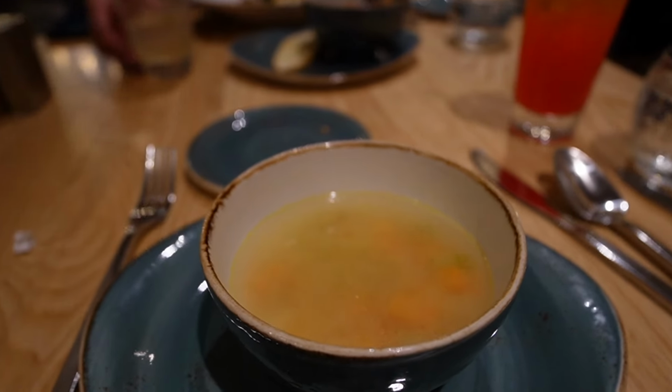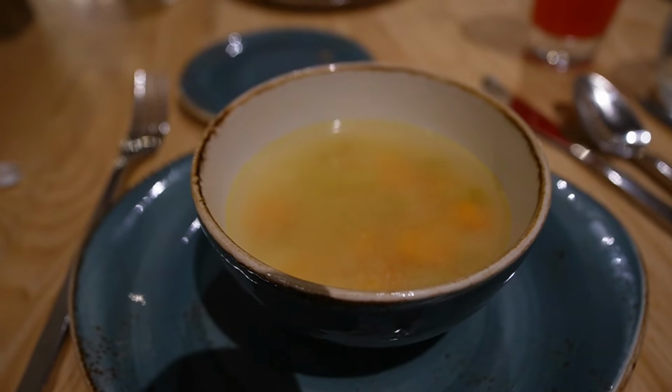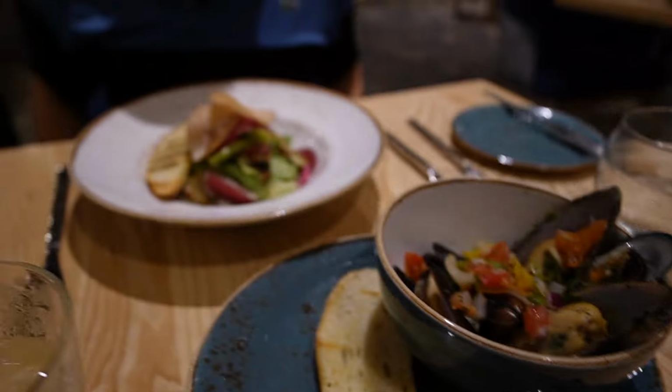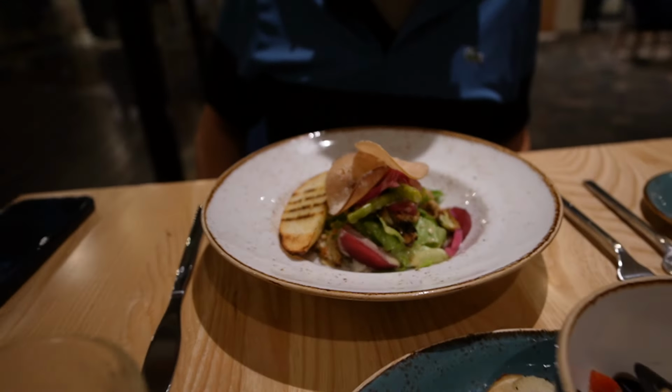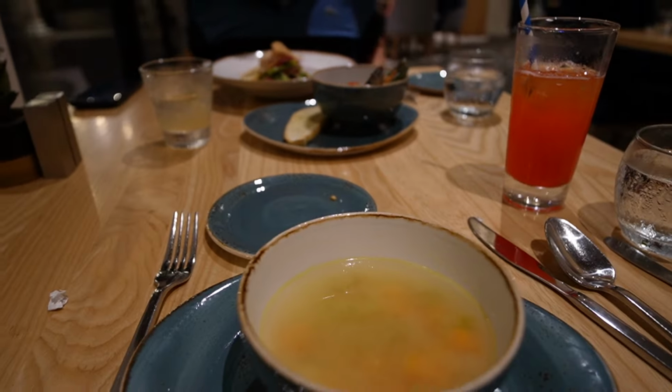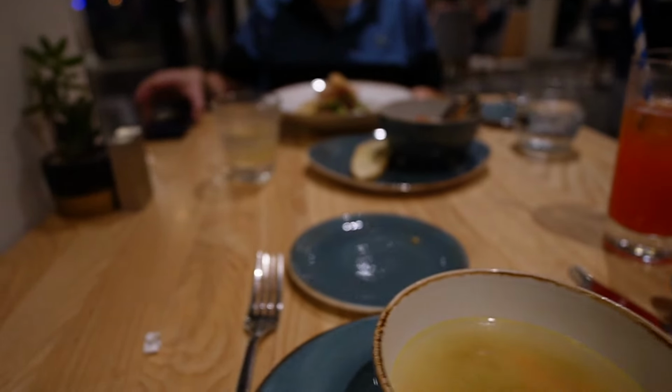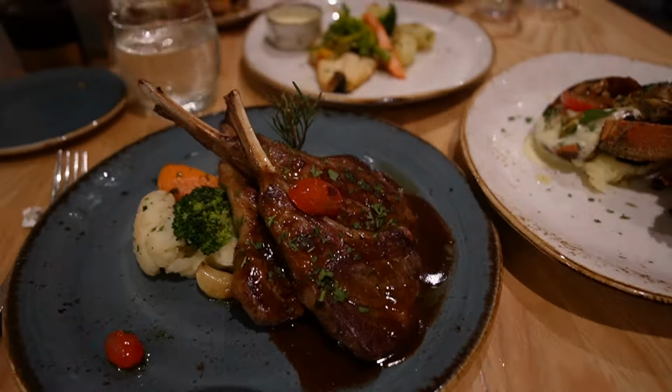Okay, for appetizers, I got the chicken soup. Mao got the mussels and also the salad. Everything looks so good so far. Like I said, we ordered so much from each category, appetizer, entree, and dessert, so let's dig in.